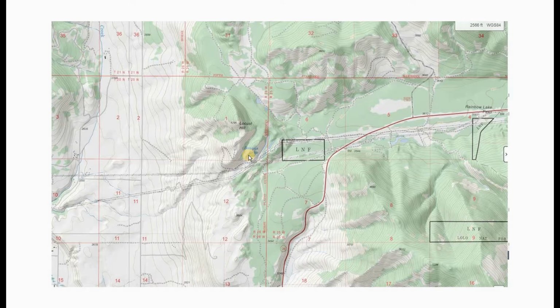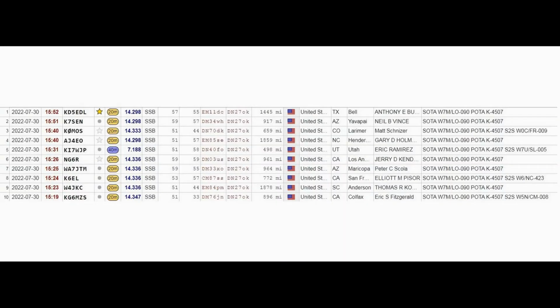But the point I'm making is there are tough one-pointers and there are easy 8, 9, 10-pointers. So just because it's a high-numbered peak doesn't mean it's that tough. And just because it's a 2 or 1-pointer doesn't mean it's going to be a walk in the park. You really got to look at the maps and make a determination of how easy or hard it is.